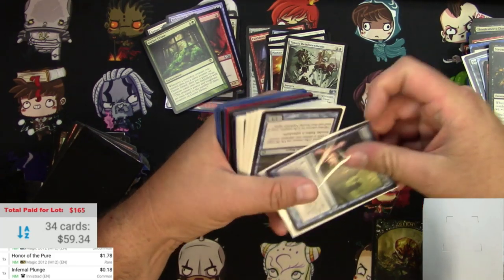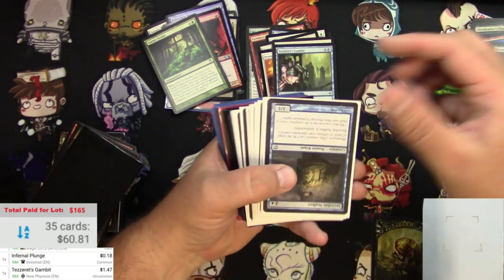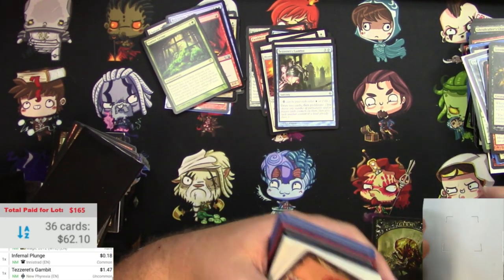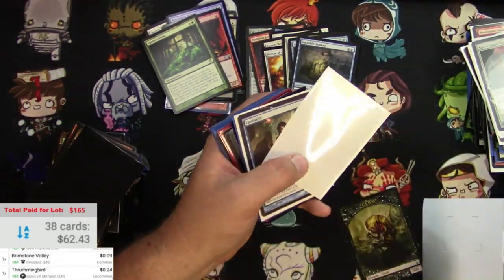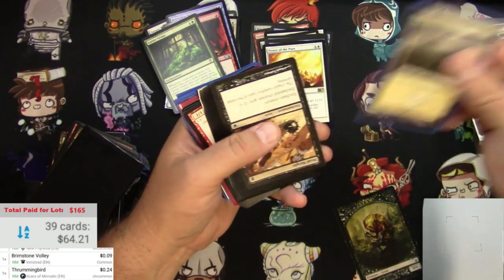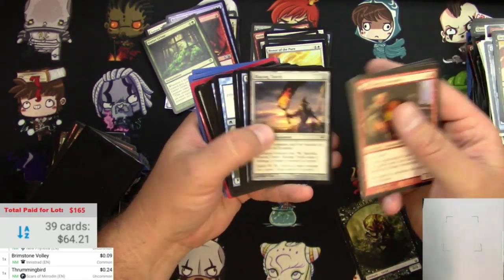Tezzeret's Gambit with Phyrexian mana. Okay, not bad. $1.47. And another Stalker. Good. Bing. Hey, another Honor of the Pure. So, left behind some of the lesser rares from that deck. Probably pulled whatever else was worth more at the time.